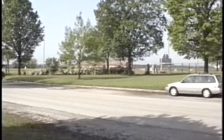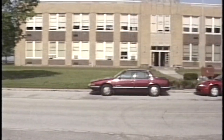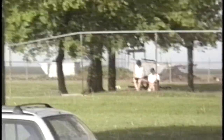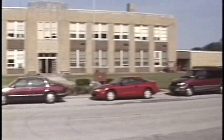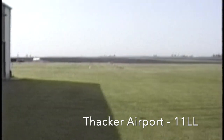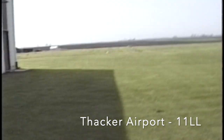Chenoa High School. Look, I think there's a couple students over there. Camper. Thacker Field. Elevation 725 feet.